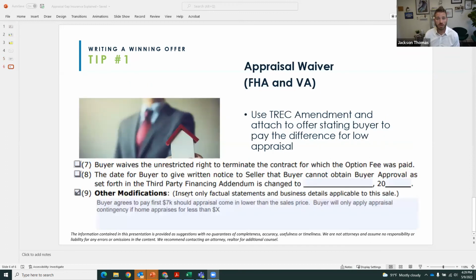Now, let's say you're going FHA and VA. I do find a lot of times lenders will tell you, oh, you can't do a full appraisal waiver on an FHA or VA. That's not necessarily true. There are some ways to do that. You can do that on the third-party financing addendum standard, but it's a little confusing.